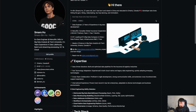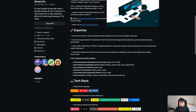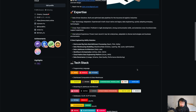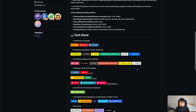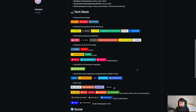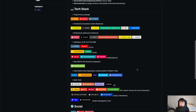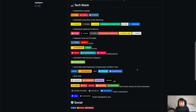I'm strong and confident in big data engineering, including batch and stream processing, data warehouse modeling, the data lakehouse architecture, and cloud data engineering. And people often joke that data engineers are the SQL boy. And honestly, yeah, I do spend a lot of my time writing complex SQL queries and coding in PySpark, Scala, and Java in my daily work.